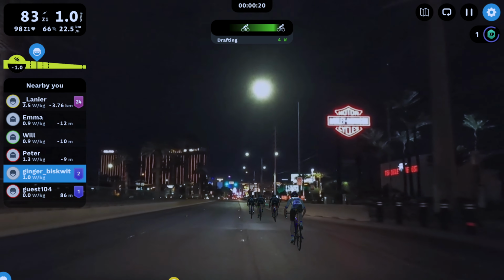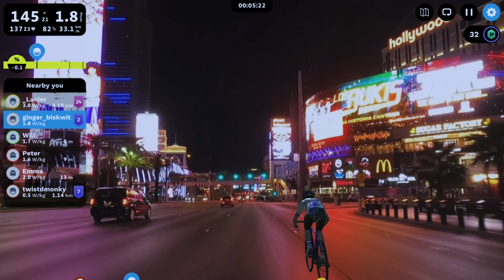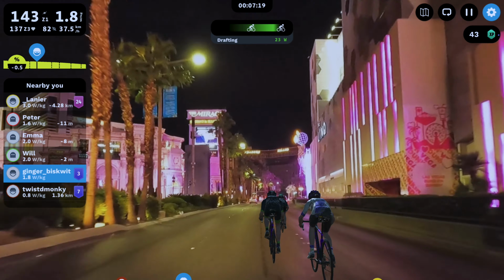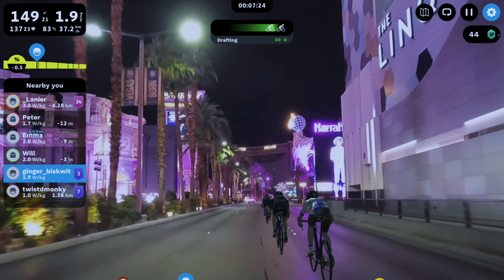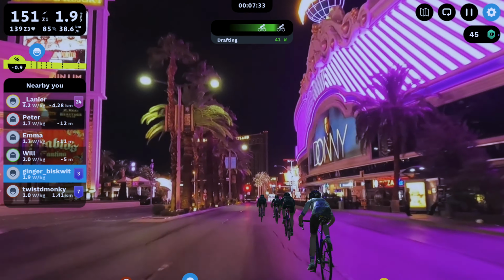Number 3 is Las Vegas at night. Now, this might be a bit of an out there choice, but there's nothing cooler than hitting the streets of Las Vegas at night. I'm not sure whether it's the fact that it's such an iconic strip through a city, the night riding element, or the fact that you're just swapping out amazing picturesque scenery for the urban jungle.